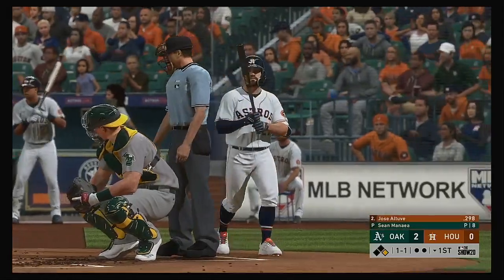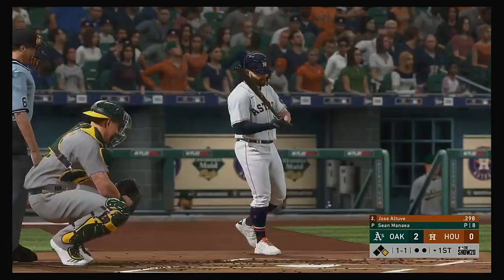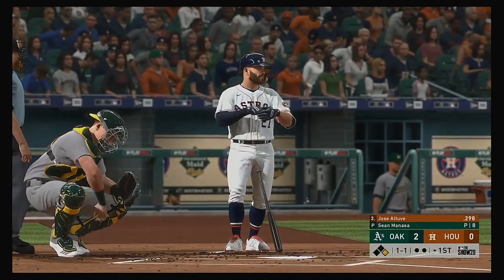So up to the plate next will be Jose Altuve. His career numbers against Manaea, he's got 5 base hits in 29 at-bats. He also has 1 home run.